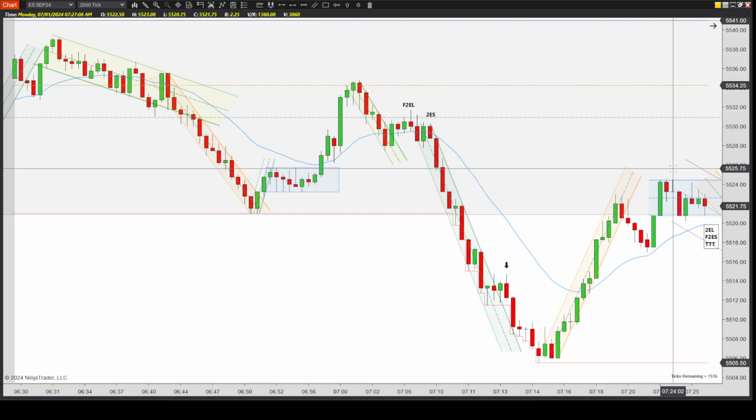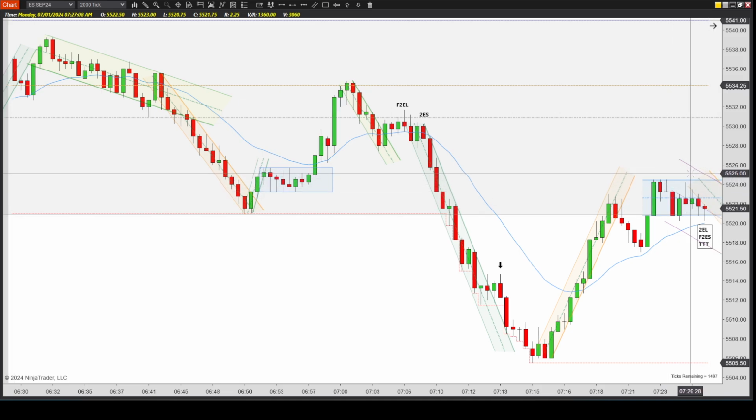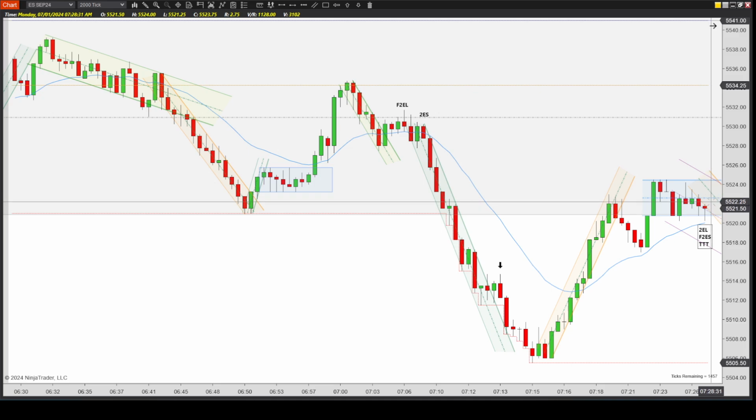It looks like it's just chopping sideways. This actually sets up for my first trade. So when I see this candle, I see, okay, I have 1, 2, 3, a triple test. I have new high, first entry long, pullback. This is about to create a second entry long.